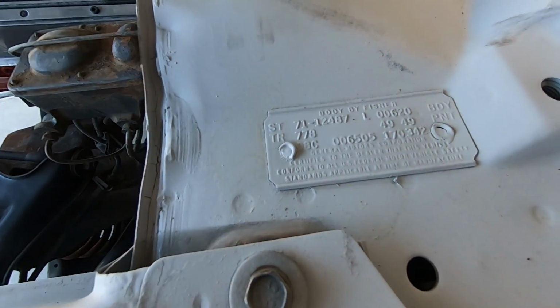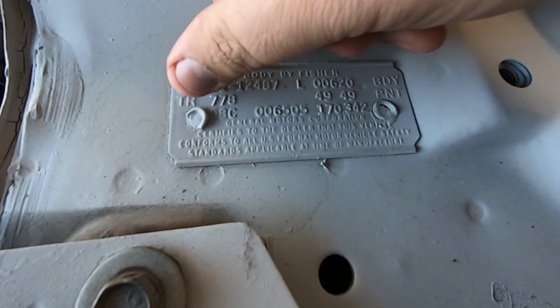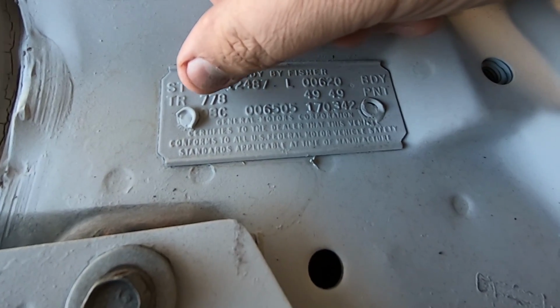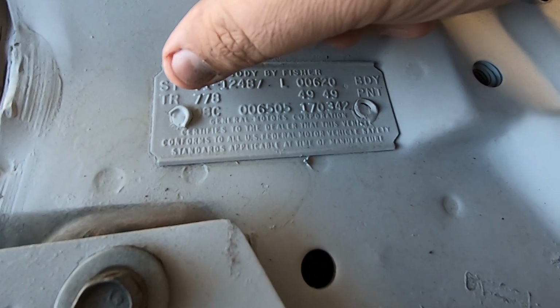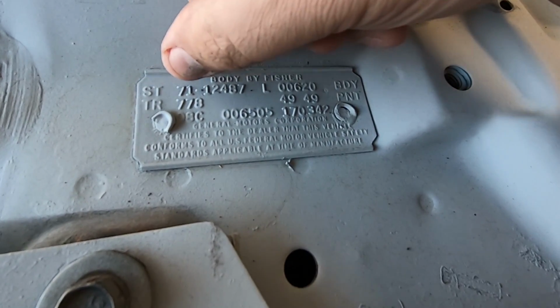The other revealing numbers come down to the last set of numbers. This one's kind of hard to see because of the rivet tag, but 08C. 08C stands for August of 1971, since we know it's a '71.